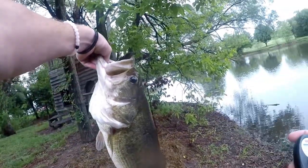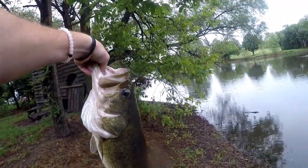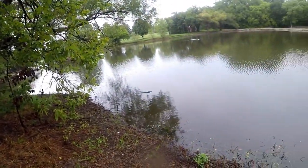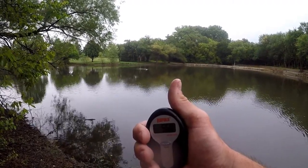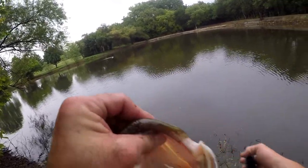I'm saying, oh, I don't know, man. I'm not gonna say anything. I'm just gonna let the scale do the talking. Not touching her, got her to relax. 5.68. That's her fully relaxed. Me not touching her. That is awesome.